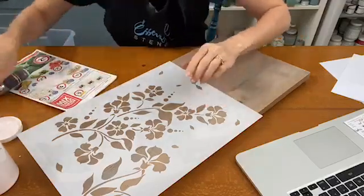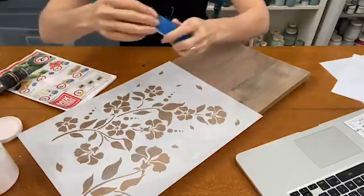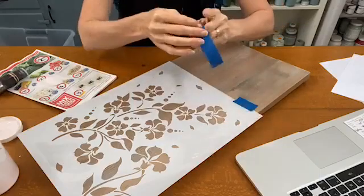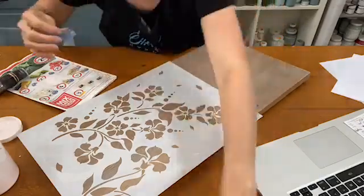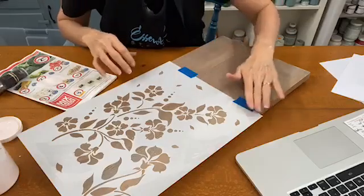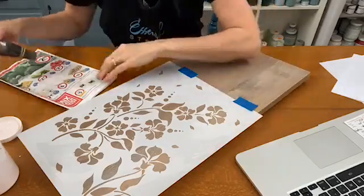Now you could, if you were worried about the stencil moving, tape it down with painter's tape. Try not to use masking tape or scotch tape or something because it could stick to your paint and tear your paint or stain off or whatever.